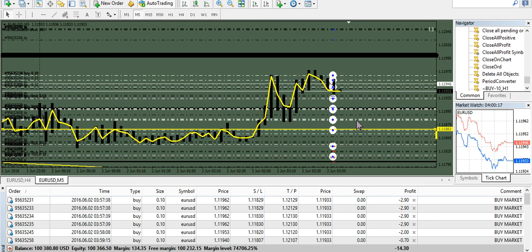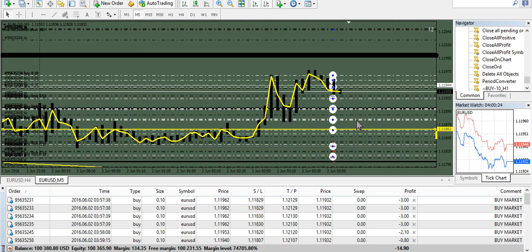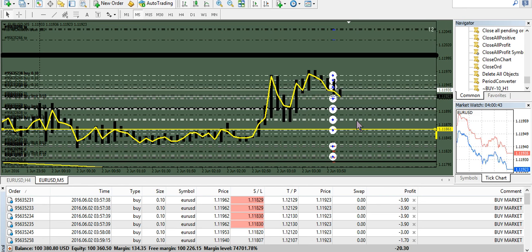But don't just, and watch your losses here. Watch how this works. This demo. What would make a difference if it was real money? You're down 17 bucks now. So I'm up 380. Now I'm down 17. And I could close all open and pendings. I have a button here. Just get out of everything and bail on the whole thing and start over again.